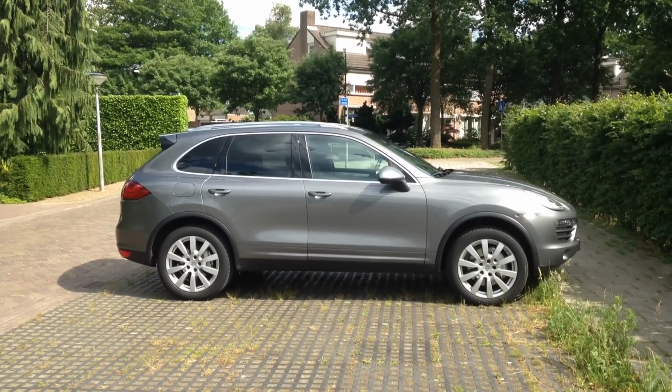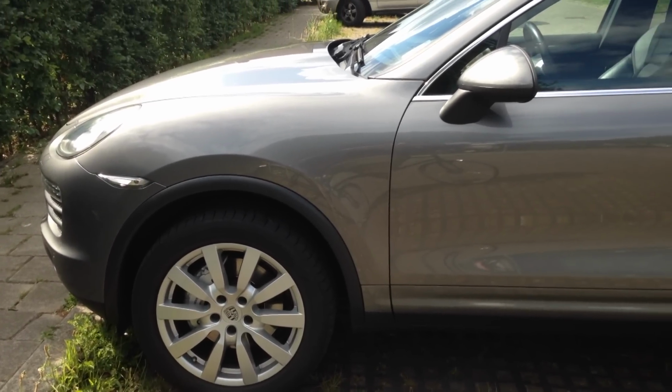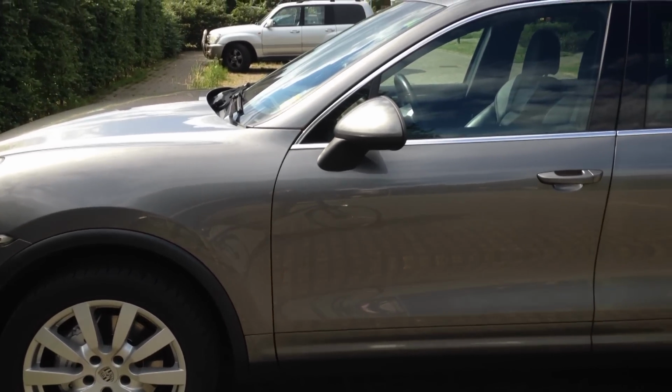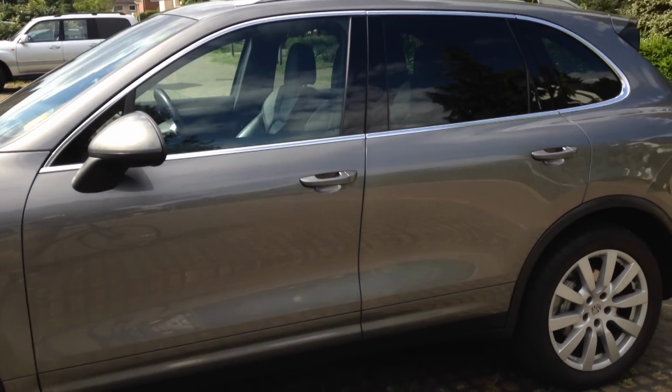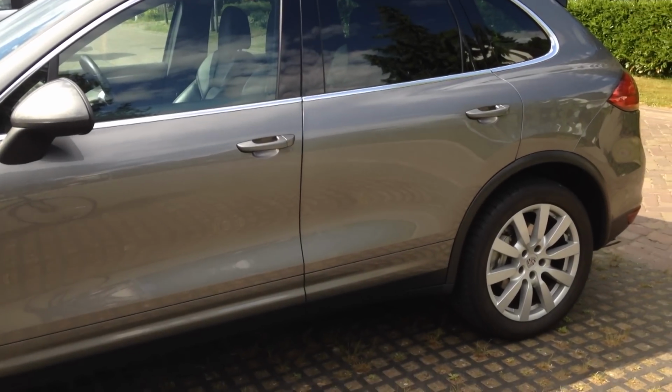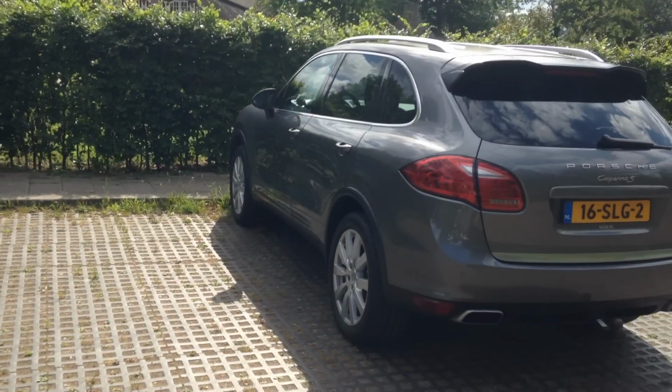First, we start to talk about the car in general. The Porsche Cayenne first came to the market in 2003. This SUV from Porsche is mainly sold in the United States and China. This was the first SUV model from Porsche. Porsche was until that point traditionally a sports car manufacturer.